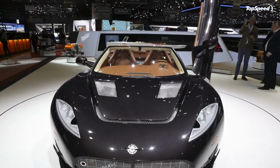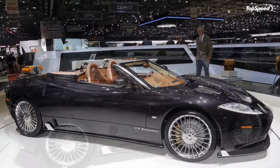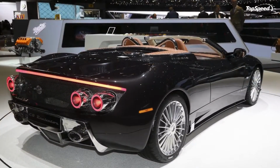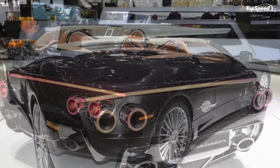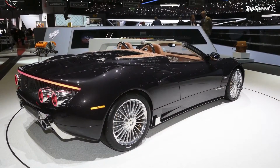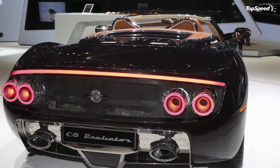The new engine was developed by Koenigsegg specifically for the C8 application, and is a major upgrade for the Dutch company. With the release of the C8 Preliator Spyder, Spyker announced that all C8 models, including the older coupe version, will receive a new engine package, replacing the older model's Audi-sourced V8.